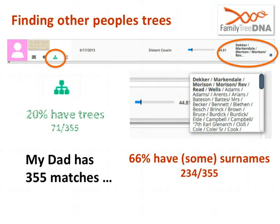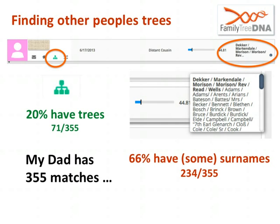Now, my dad has about 355 matches. This is a few years ago, but there's a lot more now. Only 20% of them have actually uploaded a tree. And that's always a problem. I think that's true for most of the databases that we have. Ancestry, 23andMe, only about 20% of people who've done a DNA test have actually uploaded a tree. Oh, and 66% have included some kind of surname information. But for some people it's just, my father was called this, my mother was called that. That's their family tree. It should be a little bit further back than that if it's going to be useful.